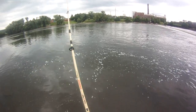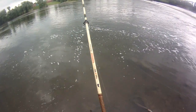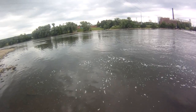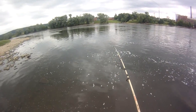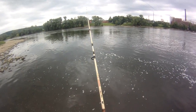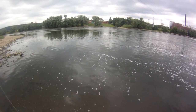Fishing cut bait on the 3-way slip sinker rigs. Got a 7/0 circle on this one and a 9/0 circle on the other one. Fishing for a trophy. Same thing I've been doing all year for channel cats. Really been pounding them, trying to find a trophy. Caught some nice ones, but no trophies so far.